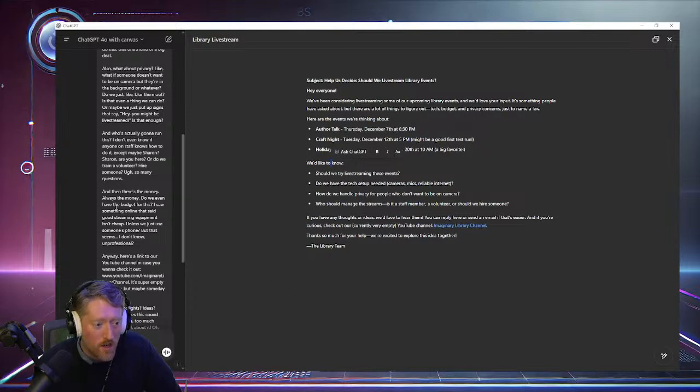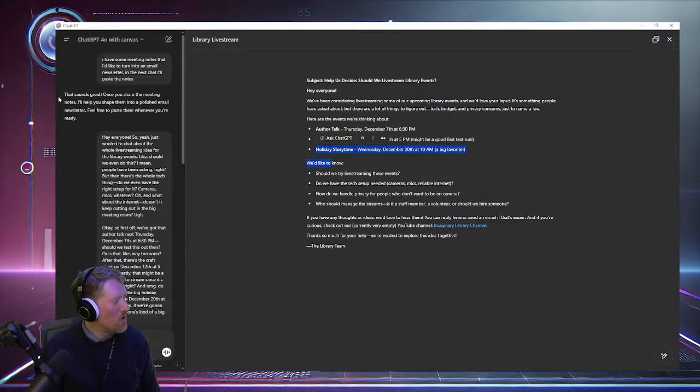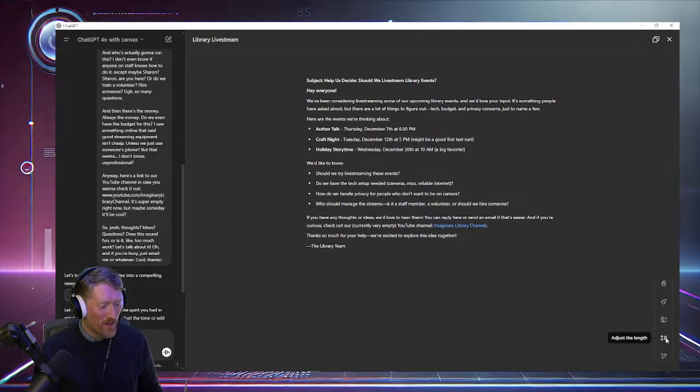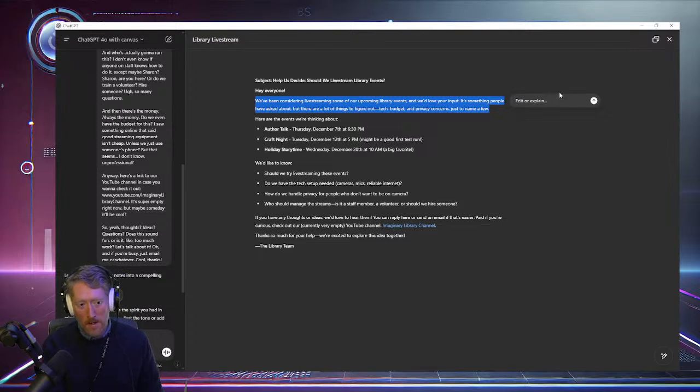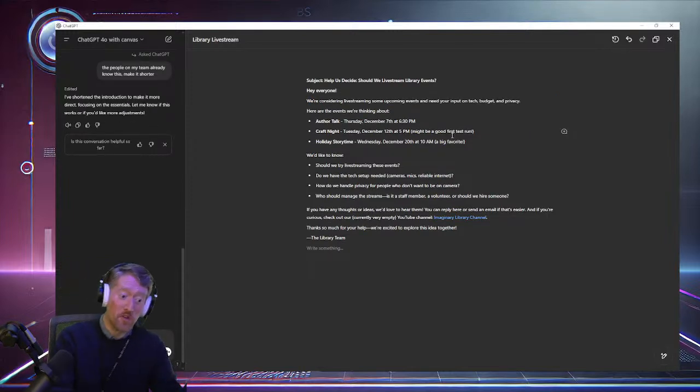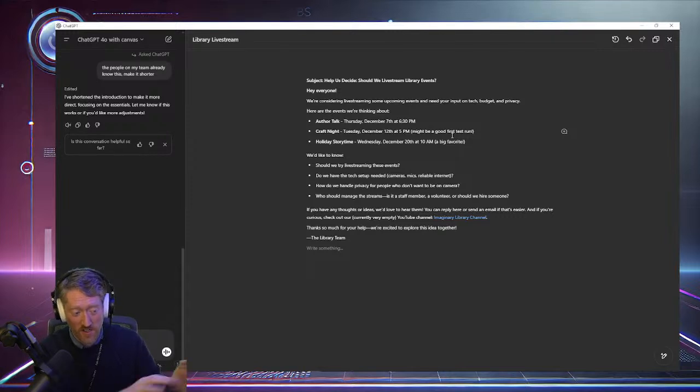Okay, but we can also go in here. So here's our prompt here. And there's a way we can suggest some edits, right? Like this part, okay. The people on my team already know this, make it shorter. And see, instead of taking this and then copy pasting it into a new chat, and then I've got to tell it, oh, this is here, just do this part, or I have it in a separate Word doc and then I'm copy pasting between that, you can just use inline editing like this with the sidebar thing. It's a clever solution to that problem.